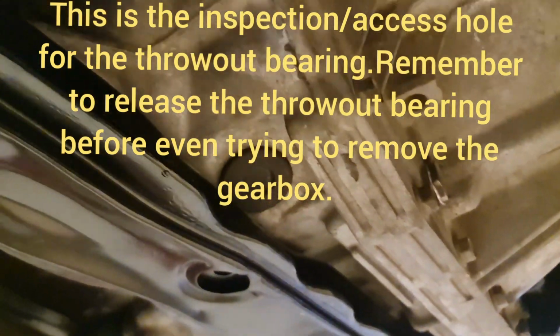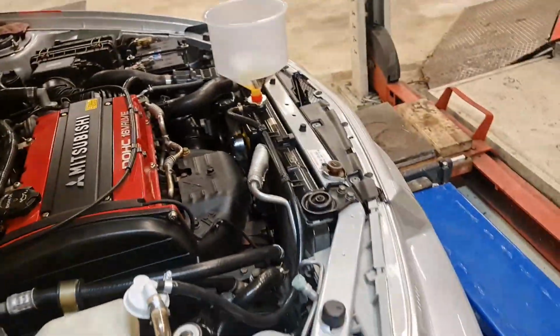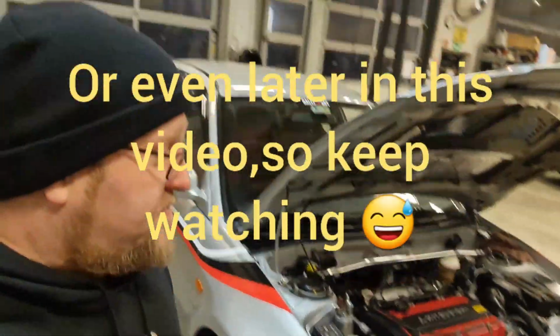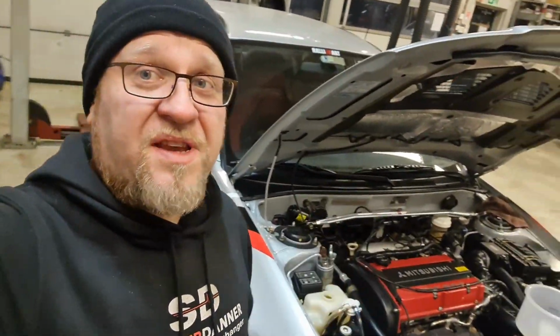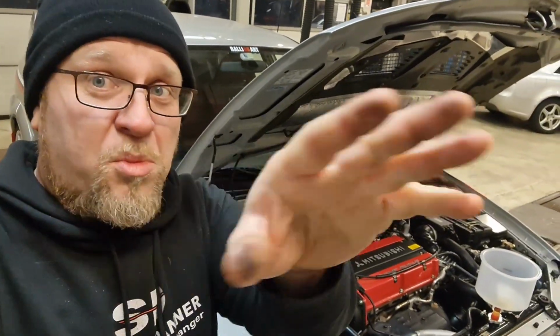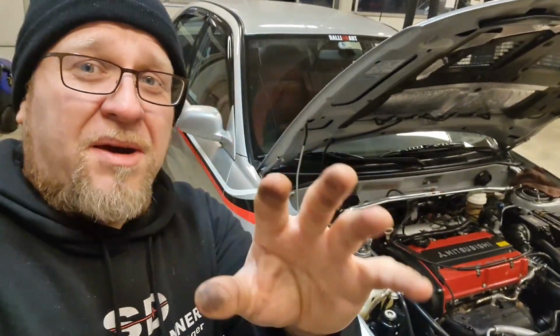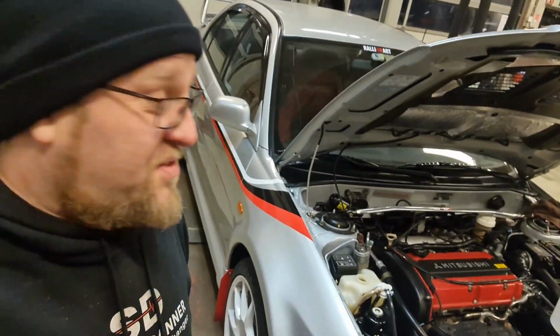The inspection hole that I'm talking about is this. And you stick a screwdriver in, twist it, and do that thing. You can find info on it all around the interwebs. And then you just continue to do the work. Do bolt by bolt, remove the north-south bar, take down the transfer case, do the subframe, remove it. Don't think about it, just remove it.